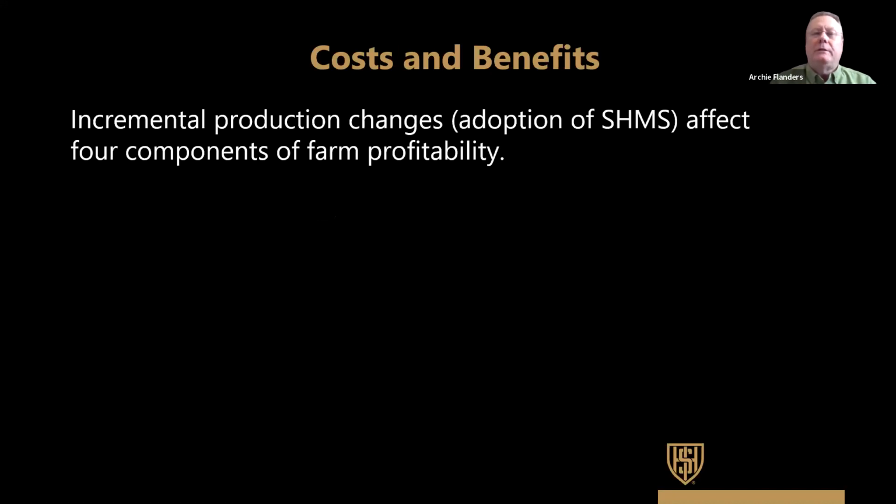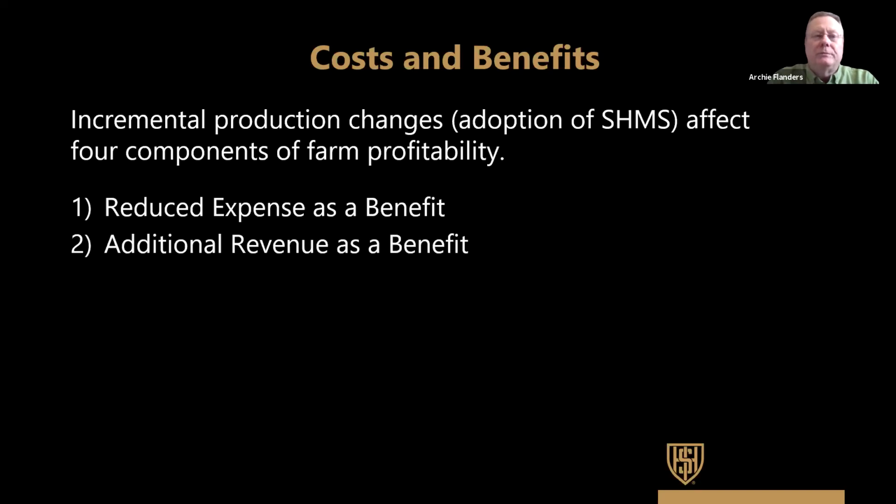First of all, keep in mind that we're comparing costs and benefits. The costs and benefits come from incremental production changes that affect 4 components of farm profitability. When you adopt the soil health management system, it's not a complete overhaul. Many, if not most, of the field activities and the way you're producing will be unchanged. So it's incremental production changes. The 4 areas are, number 1, reduced expenses as a benefit when you adopt the soil health management system. Number 2, potentially there's additional revenue as a benefit, primarily from increased yield.